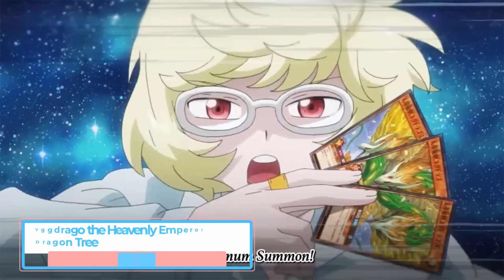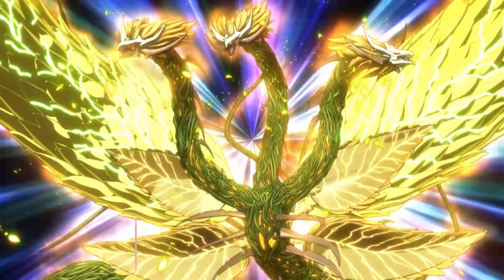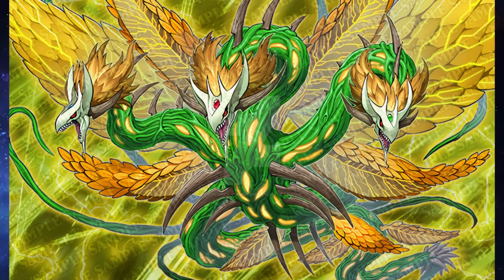Number 4, Yugo Dragon, the Heavenly Emperor Dragon Tree. So I actually thought this Maximum was going to be ranked a lot higher, and then when I started listing them out, there are actually a couple that I prefer to this monster, but this is the OG Maximum. This will always be the very first Maximum monster, no matter how many Maximums we get in the future.